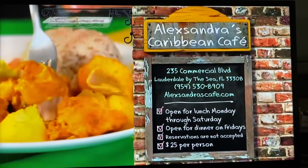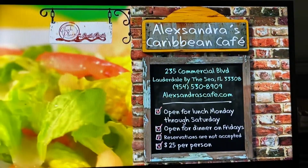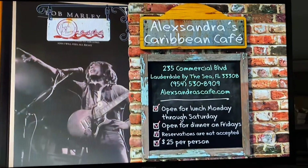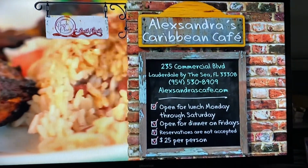You can explore authentic island flavors at Alexsandra's Caribbean Cuisine, located at 235 East Commercial Boulevard in Lauderdale by the Sea. Open Monday through Saturday for lunch and for dinner on Fridays. Reservations are not accepted. The average price for dinner without drinks is about $25.